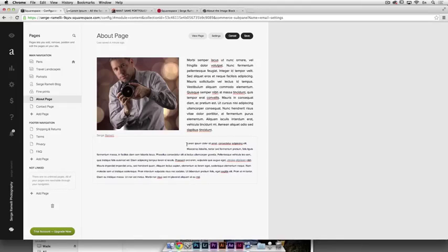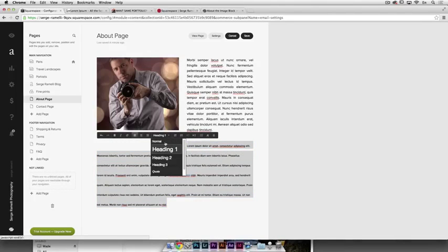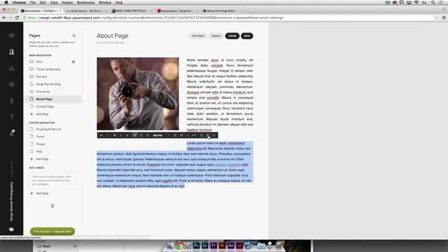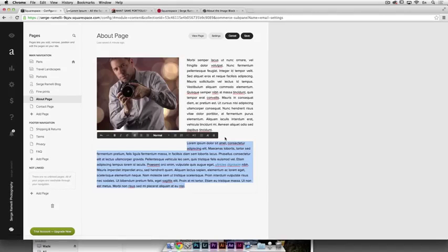I can make, of course, the text bigger, you know, like normal, or let's see, what do we have here? That's a different size of the text. Paste the plain text. No, that's not what I want to do. This is like the HTML type of text, you know, so it's just a regular editor that you have.